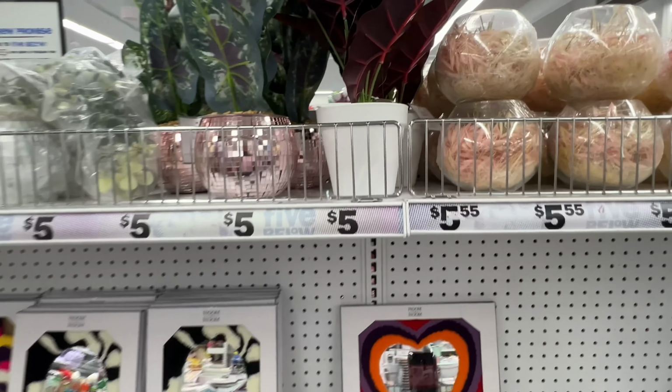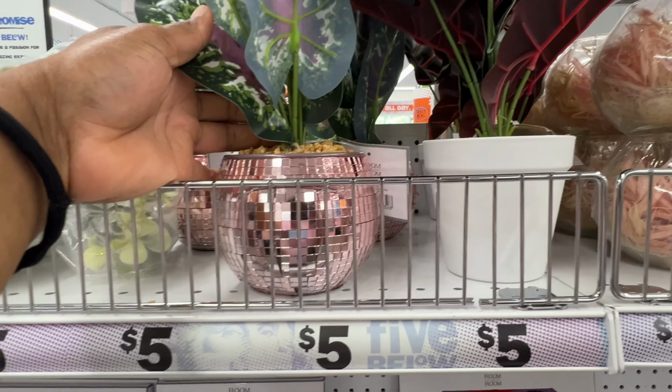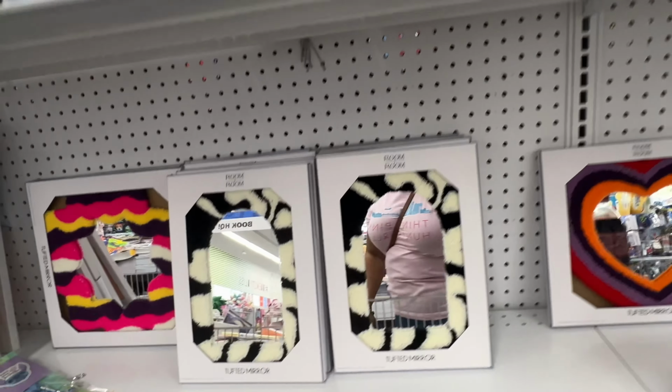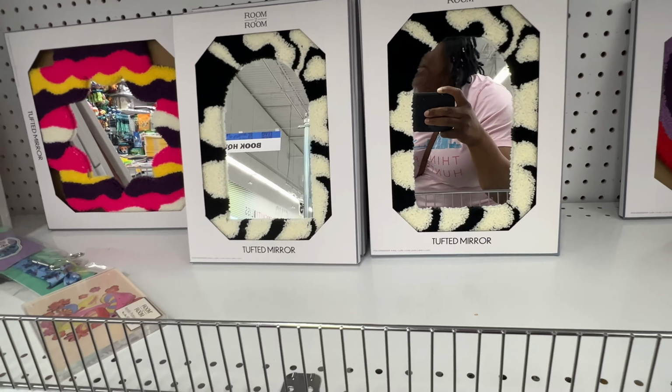They have some cute home decor stuff also. Look at this, this is cute. I like the disco ball vase. And look at these mirrors. Tufted mirror. Look at that one, guys. This wavy one. Look at these cute metal lanterns. And then they have solar lanterns that are powered by the sun. $5.55. These beach towels, how cute are they? They're $5. They are so cute.